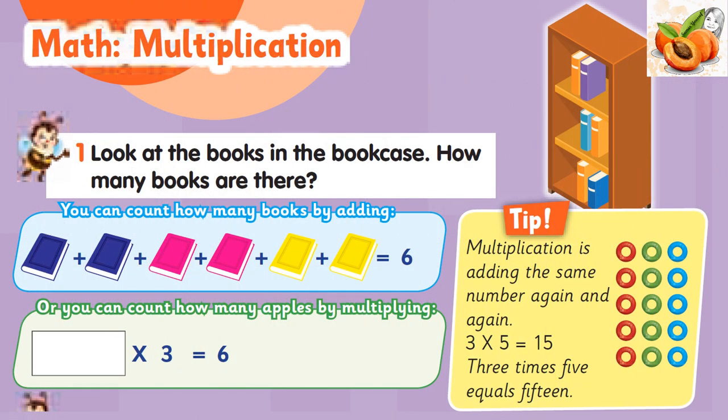Math, multiplication. Exercise 1. Look at the books in the bookcase. How many books are there? You can count how many books by adding 1, plus 1, plus 1, plus 1, plus 1, plus 1, equals 6. Or you can count how many apples by multiplying 2, times 3, equals 6.